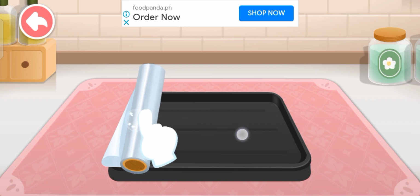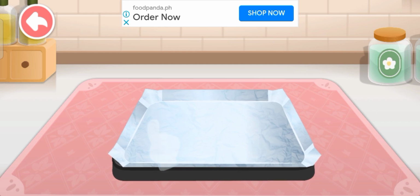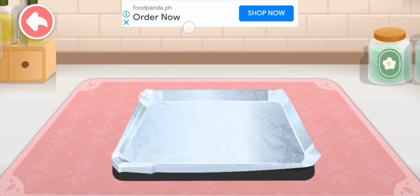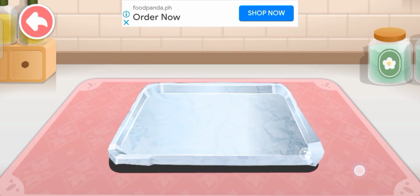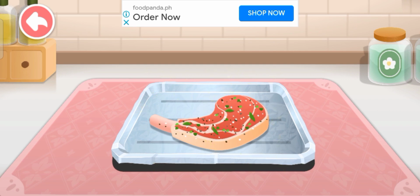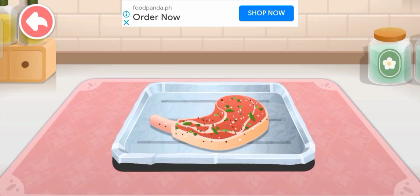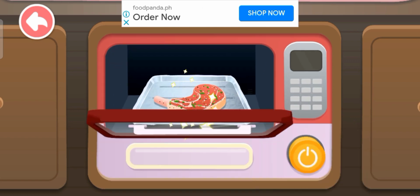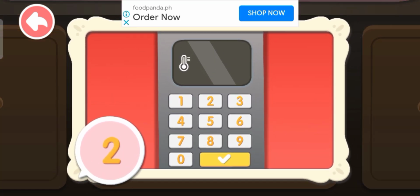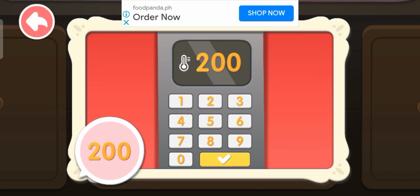Take some tin foil and put it on the baking sheet. Let's first set the temperature. Then set the cooking time.